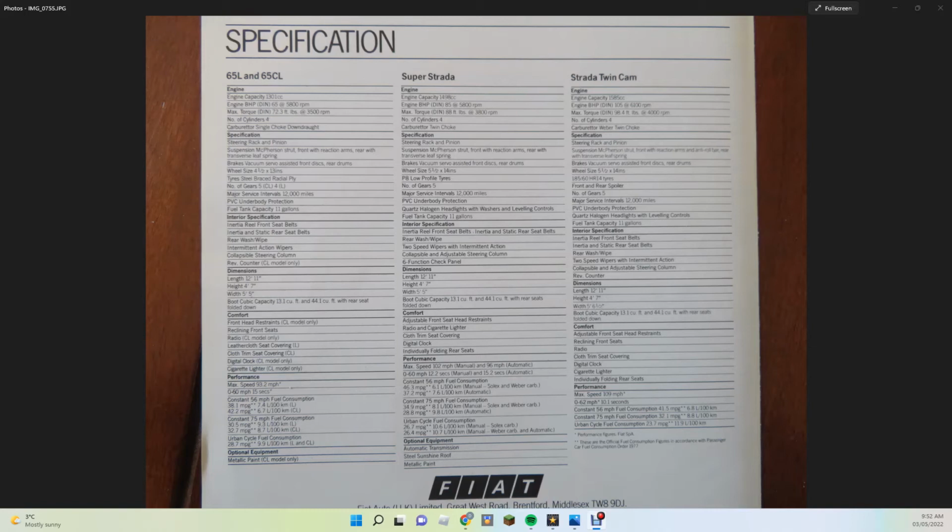Further on still, there's the Strada Twin Cam, which we saw that red one earlier on. That's a 1.6 and that was 105 brake horsepower. In other markets that was known as a 105 TC, and like I say, it was only available as a 3-door car. They do also have a cabriolet, which is not shown in this brochure.